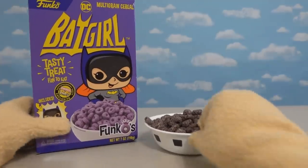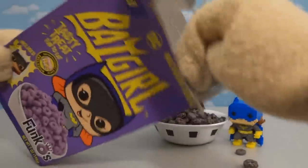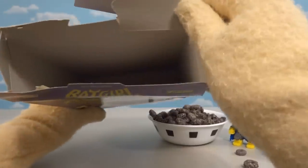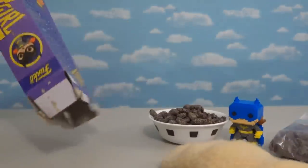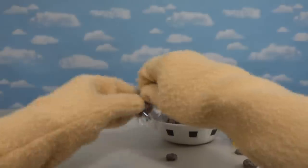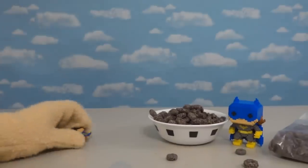Well, anyway, speaking of figures, there's one in the bottom of this box. So let's pull this bag out of here, and let's see, where is she? Oh, there she is, way down there. Oh man, look at that. Super cute and tiny, too. Let's open this up, and pull out old Batgirl.